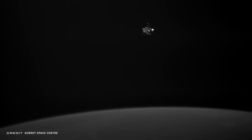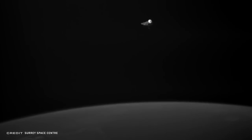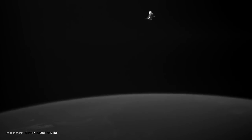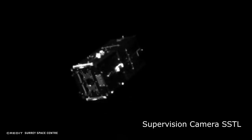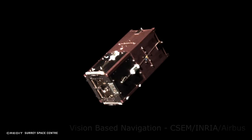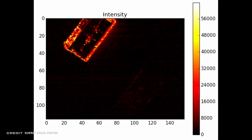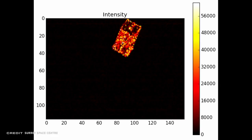Then, once at 7 meters distance, a net was ejected from the platform where it wrapped around the target in this epic video. Next up was a vision-based navigation system. DEBRIS-SAT-2 was ejected on October 28th, where a series of LiDAR and color cameras on the main platform tracked the object. Now, this will be important for providing accurate distance, direction, and speed of space debris.